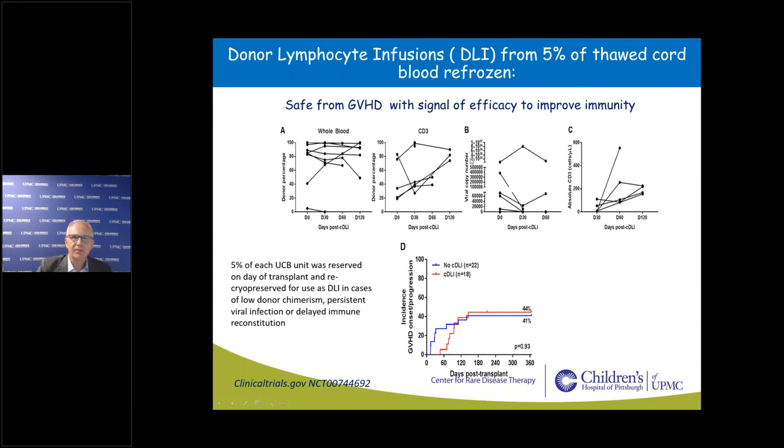T cell chimerism. And similarly, for those where we infused it for viremia, the majority of the patients seem to have a decline in viremia, and the overall T cell counts have been rising regardless of chimerism, just overall T cell count post DLI. So this is a very affordable and very simple tool that we are employing now, probably in about 2/3 of our patients.